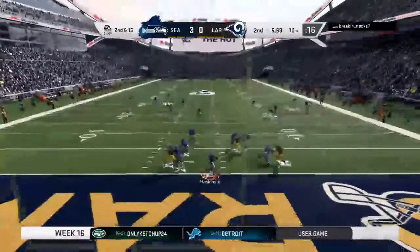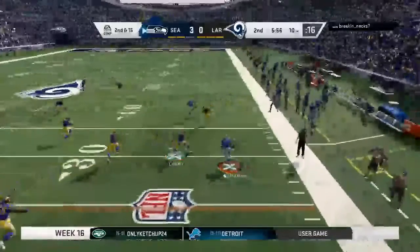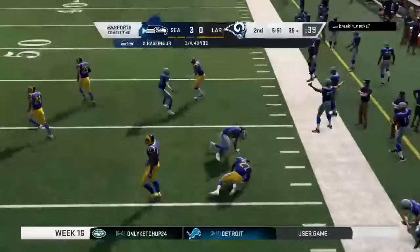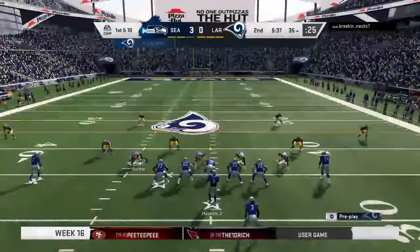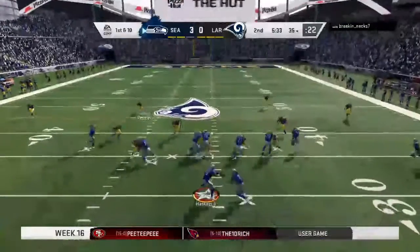On 2nd and 15 now. Haskins. It's complete to Hopkins. And he'll be taken down, but they've got this one up to the 35-yard line. A 1st down there on a pickup of 25. Ball up to the 35 now as they come up on 1st and 10.